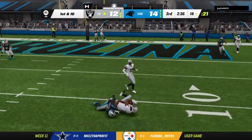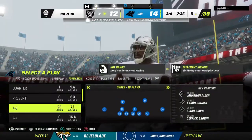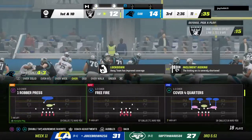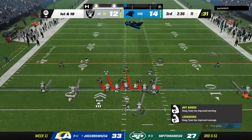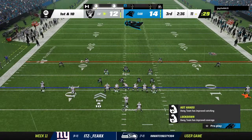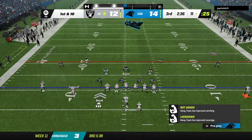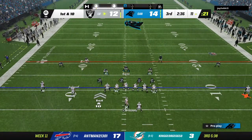They're trying to find Chark, but it's intercepted. And the Raiders are going to take over at their own 11-yard line. So this offense moving the ball well, trying to open up a 2-score lead here in the third quarter, but now potentially a play that could have big ramifications. Yeah, you've driven the ball down the field. Things are looking up, but it takes just one bad decision to throw things off the rails.